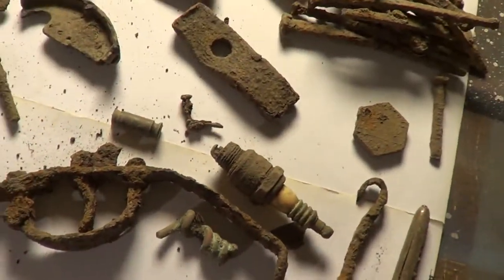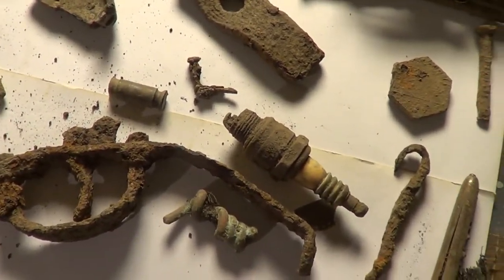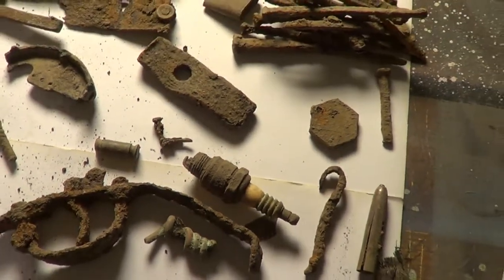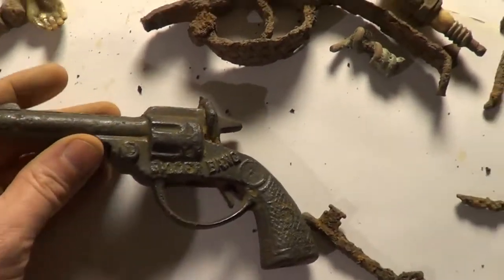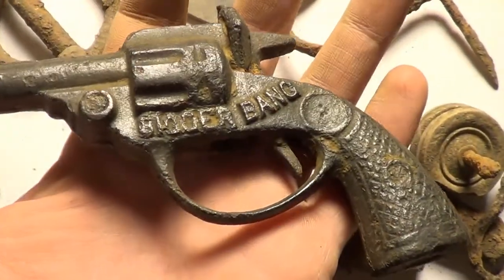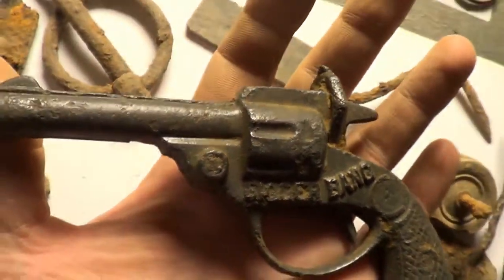Now, the coolest piece I found from the honey hole in a long time. This thing is awesome. Absolutely cool. Check this out. I found a cap gun. A cast iron cap gun from the honey hole. It's called Bigger Bang. And it is cool as hell.